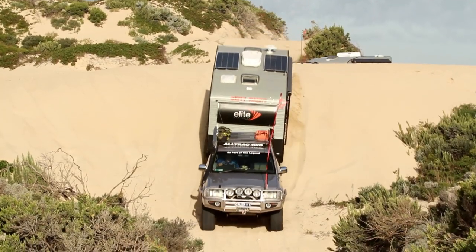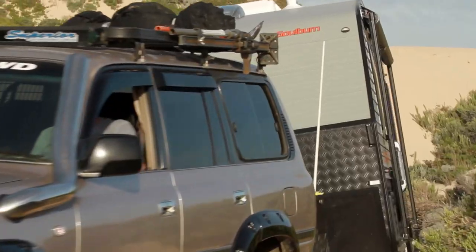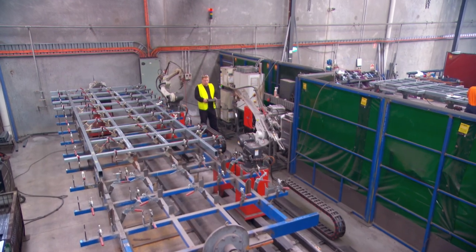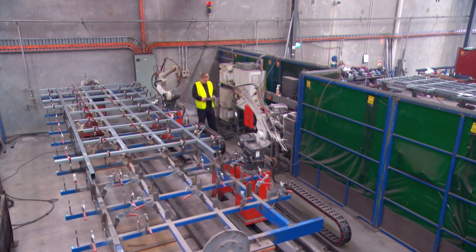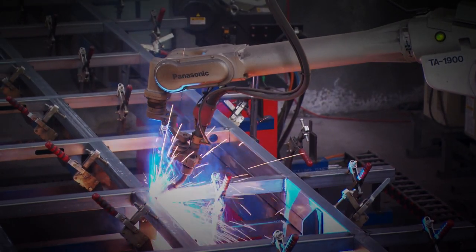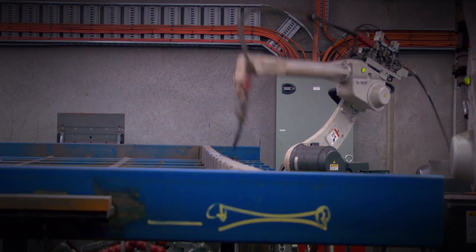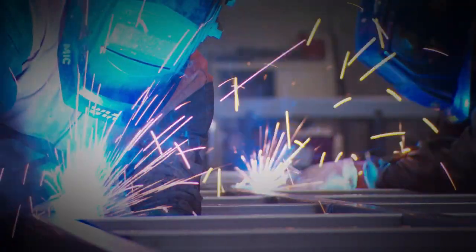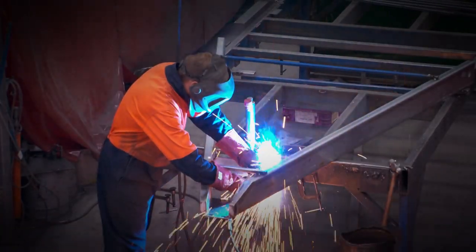An off-road caravan tough enough for the outback needs a super strong chassis. So they build them from 4mm thick toughened steel, far thicker than your typical touring caravan. Robots weld the steel skeleton together with pinpoint accuracy. Then a team of masked humans finish the job.